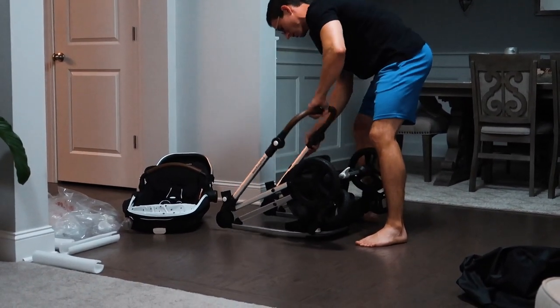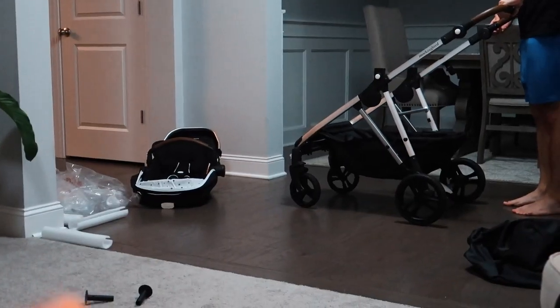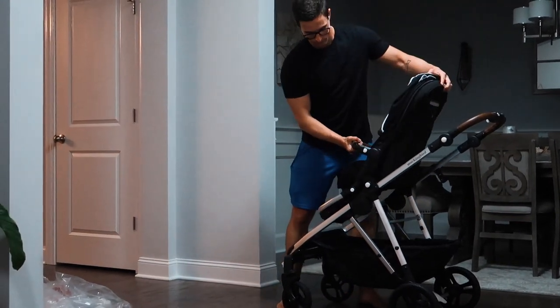This is so funny to watch. He just collapsed it, but I don't know if we collapsed it properly. And then he was trying to uncollapse it and he just pulled the seat out by accident. Oh my gosh. Oh, we put the infant insert in there. I don't even know if I showed that, but we did.